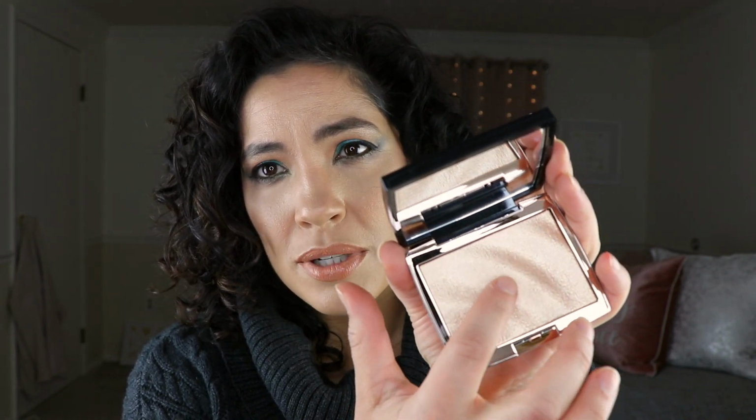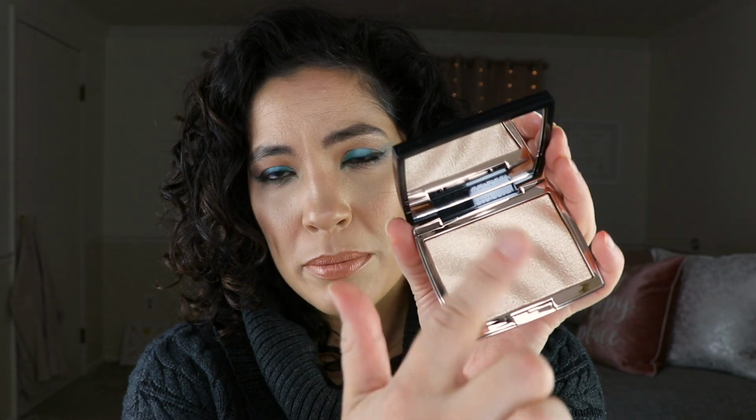What's interesting too is it actually has ridges. So if you run your finger over it, if your finger goes over the bumps, like in sand, it's beautiful. So that's how it looks. And then it just blends out very beautifully and shimmery.